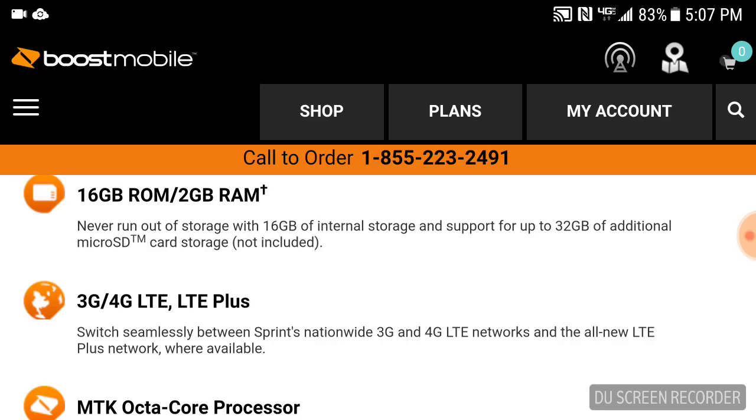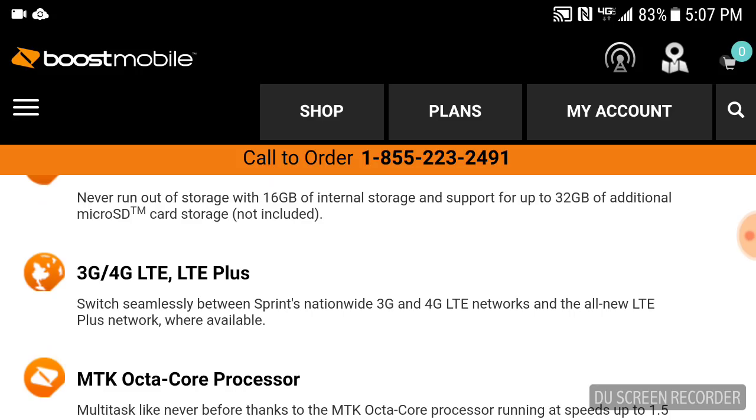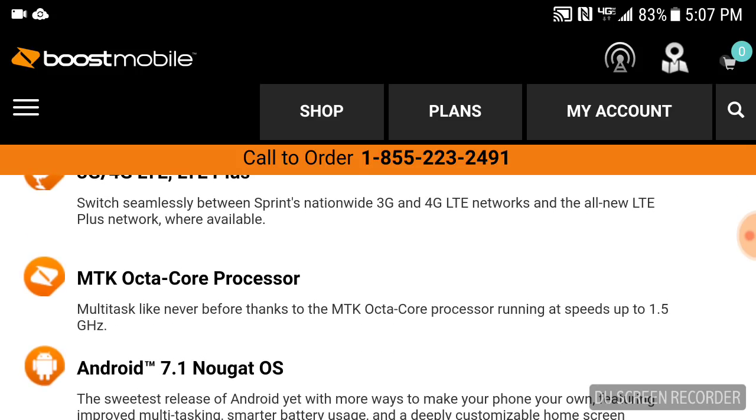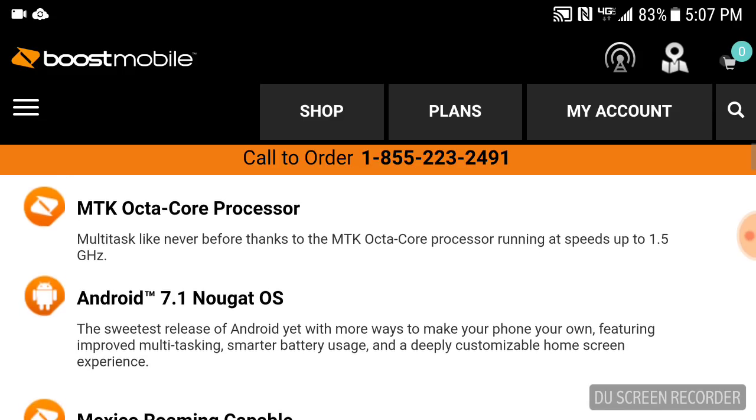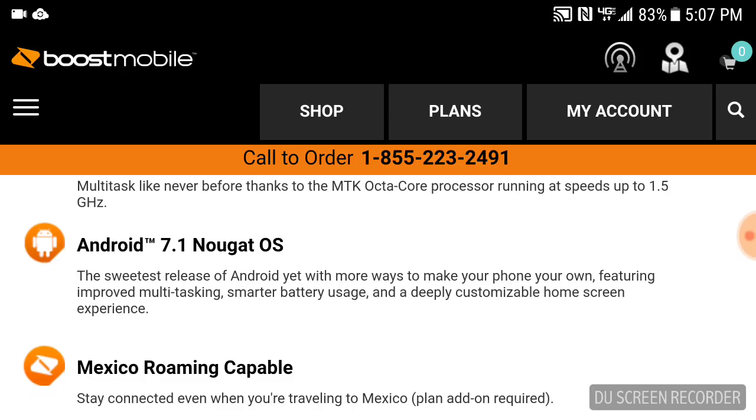It's going to be 3G/4G/LTE Plus, so definitely if you're in an LTE Plus area, you will benefit from those speeds. It has an MTK octa-core processor, so that is nice. It's a 1.5 gigahertz octa-core processor at that, so it will be quick and snappy. So for all you parents out there that are getting these phones for your kids because it's a budget device, they will be able to play Minecraft and all other games like that without any problems. Nougat 7.1 OS, very nice. It does have the newest software with it. It's pretty cool having a budget device with all these features.